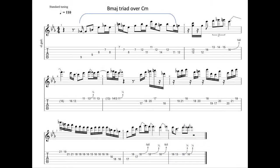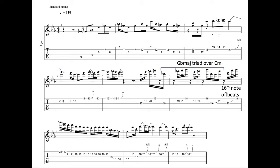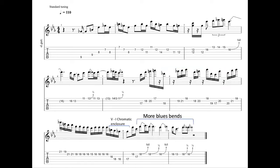One of Scott's favorite things to do is play outside the key, as seen in the first few measures where he plays a B major triad over C minor. This is followed by a prolonged bend, common with most blues players. He then goes into a tension-building development that is offset by 16th note rests, a technique he learned from Chick Corea. The phrase resolves later and is followed by some more blues bends.